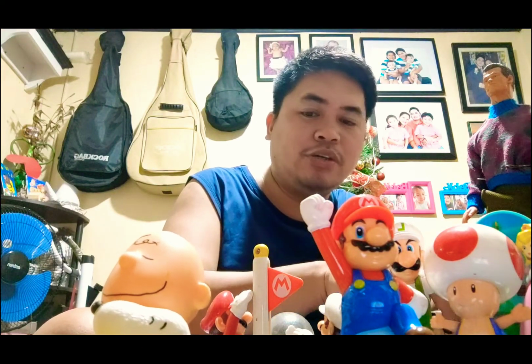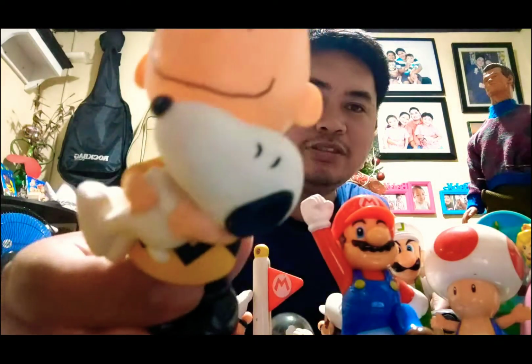And then, meron din tayong Charlie Brown. So, it's Snoopy. Gumagalaw siya. Para siya sa car. Original din siya.